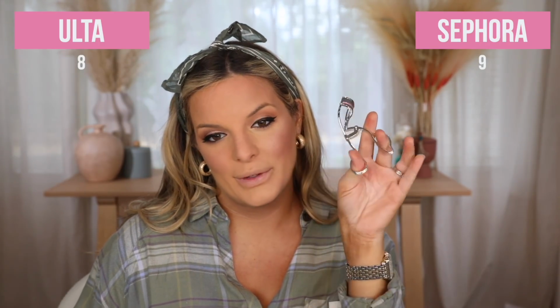I don't know necessarily how well they curl. It looked like they both curled the same amount, so I'm gonna go with Sephora on this one just because I feel like I'm not gonna rip my eyelashes out with this design. Next we have liquid eyeliner.